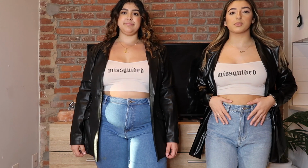Yeah. This is a size 4, and then you're wearing... I think this is a 14, and since it's stretchy, it definitely fits true. This size fits really well on me. Yeah. So I guess we can talk about the jeans first.